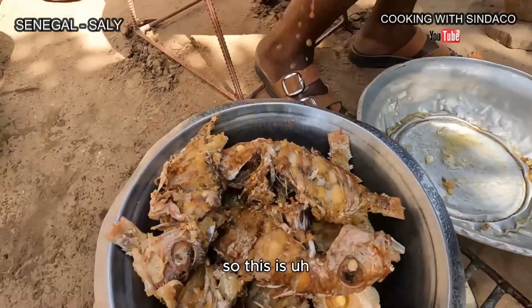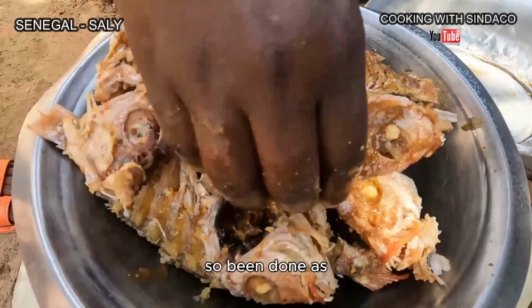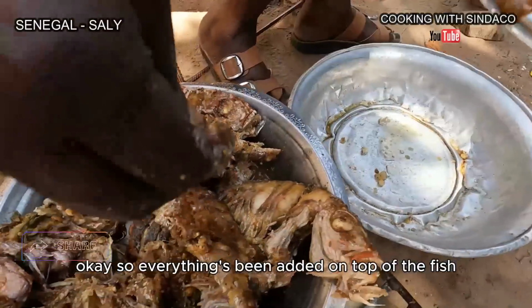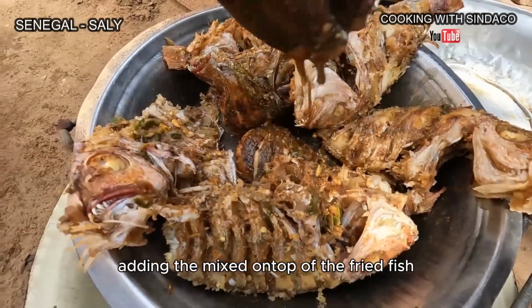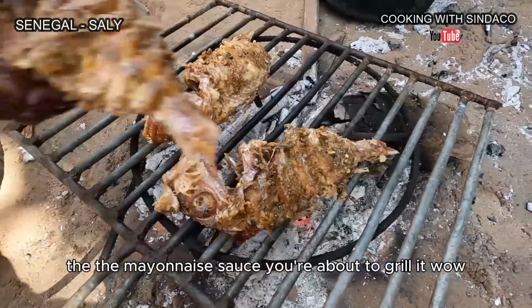So this is what do you call it? Lemon with vinegar and Maggi. Okay, so being done as seasoning, marinade. Okay, so everything is being added on top of the fish to marinate it after frying the fish. So after frying the fish and adding the marinade sauce, you're about to grill it.